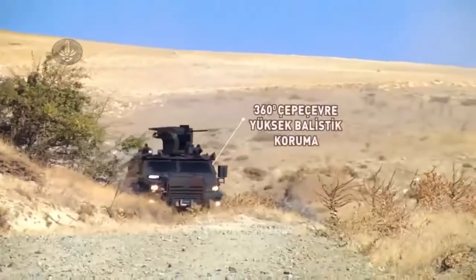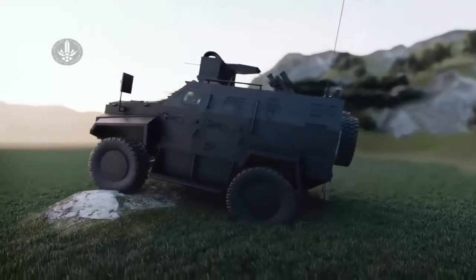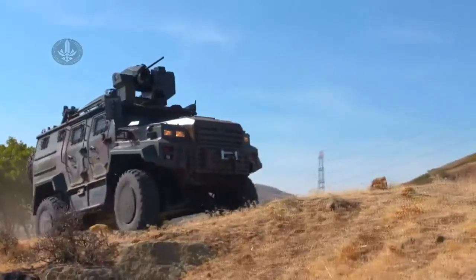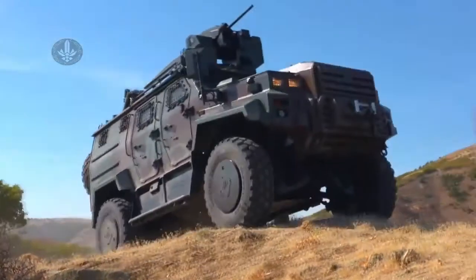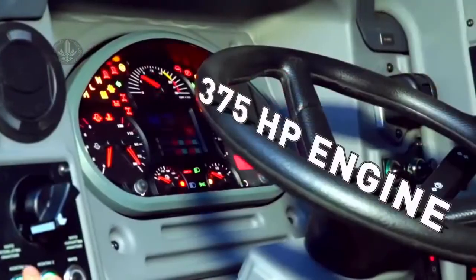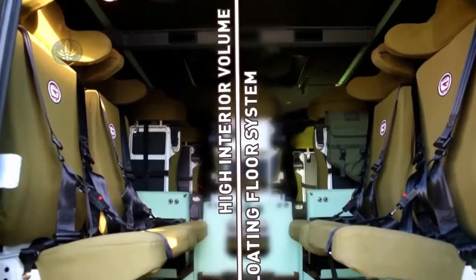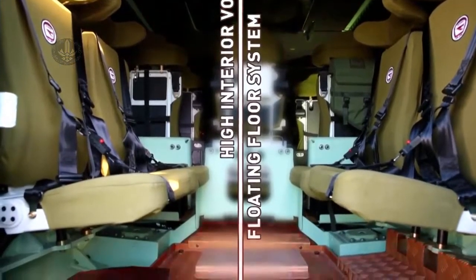Ejder Yalcin offers high ballistic protection and can be used in diverse missions, including reconnaissance, command and control, and homeland security applications. The vehicle is primarily intended for use by Turkish military and security forces. The vehicle is equipped with optionally integrated, remote-controlled and manually operated weapon stations. It is fitted with two gun ports on the roof.